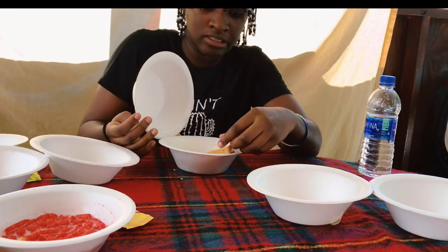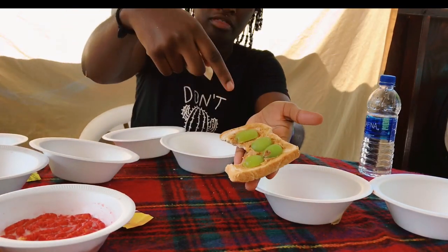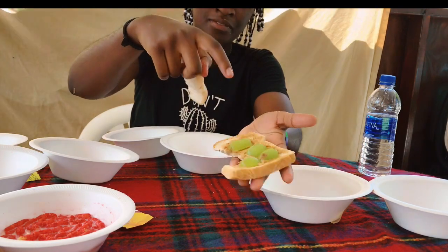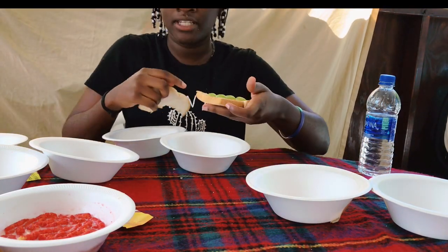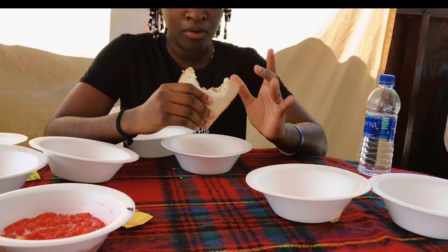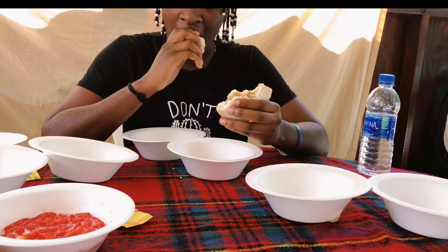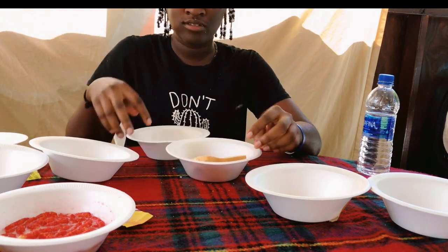But anyways, the best food here of all of them is number 1. No cap. Number one, with the peanut butter and grapes, is the best food here. No one can tell me otherwise. You guys have to try this. You have to put it with green grapes. It has to be green grapes. This is the best food ever, bro. This one is the best.